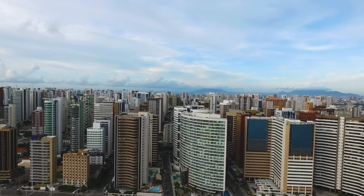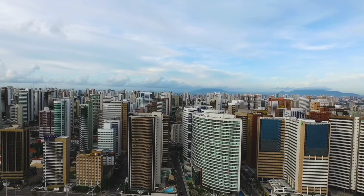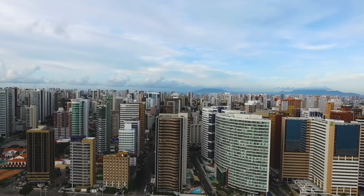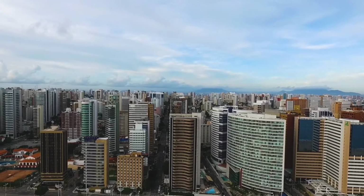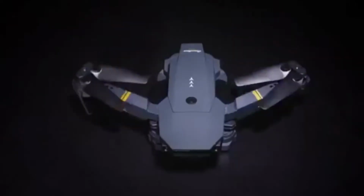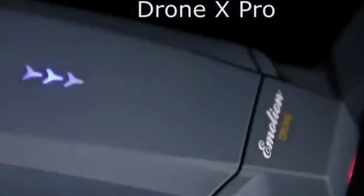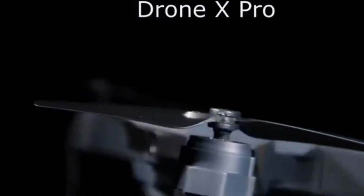When your drone runs away or is in low power, the drone can auto return, so you never worry about losing the drone. Number 2, Drone Clone Experts Drone X Pro. GPS with auto return home.